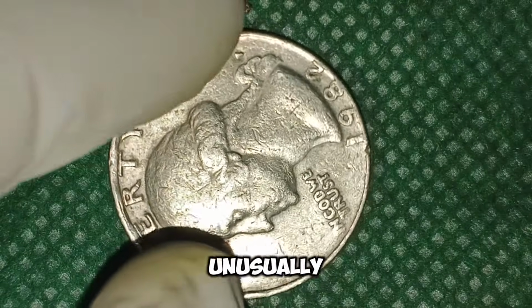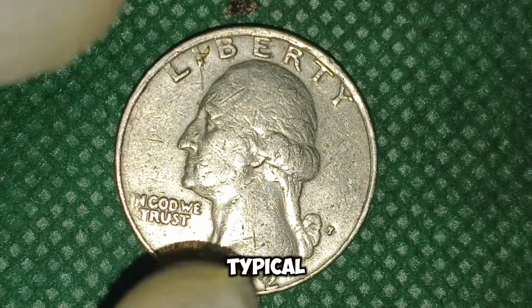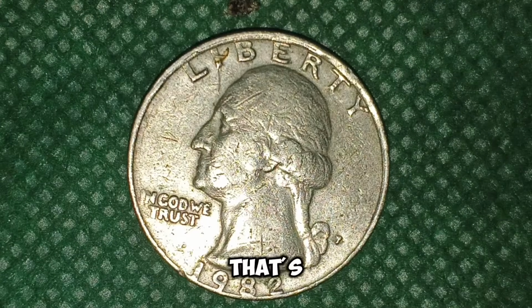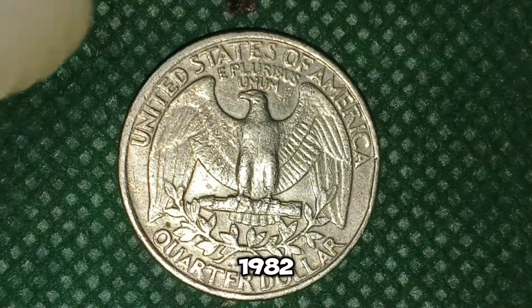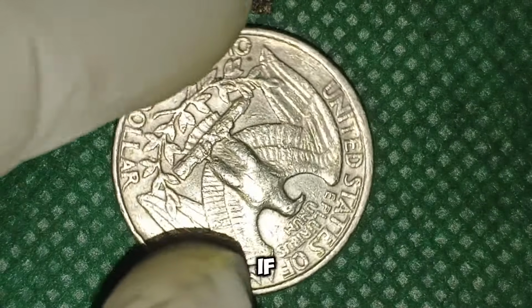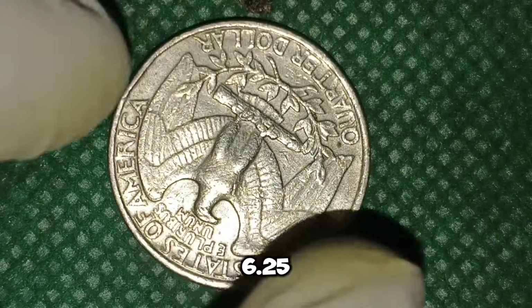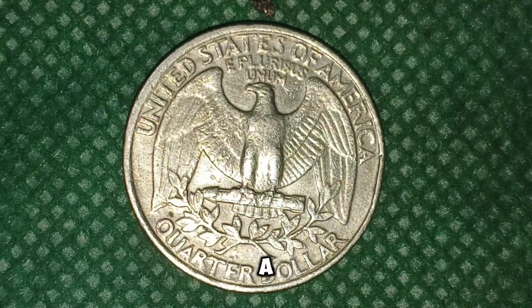If your coin looks unusually bright or has a silver-like edge instead of showing the typical copper layer in the middle, that's a big clue that it might be an off-metal strike. A regular 1982p quarter should weigh about 5.67 grams. If yours weighs closer to 6.25 grams, you might be holding a rare silver error. Using a precise digital scale can help you confirm the weight.